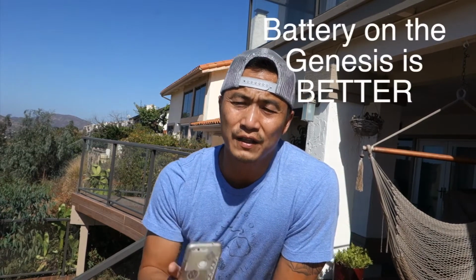Now, having said all that, the battery life on the Genesis is better than the Boosted. The Boosted will take me up hills that the Genesis can't, but the Genesis battery lasts longer. That makes sense. Now that doesn't mean that the Genesis is a bad board. It's a completely functional board and it'll do what you need it to do.